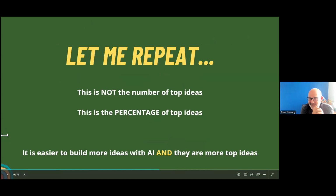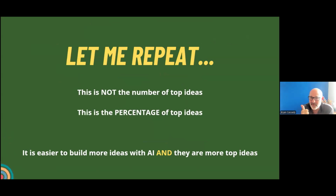But I want to repeat. This is not the number of top ideas. This is the percentage of top ideas. It's easier to build more ideas with AI, and there are more top ideas. That's an important thing when we look at how it would fit together in a sprint.